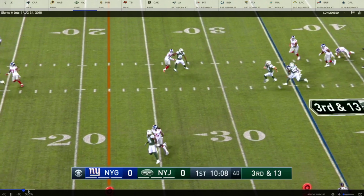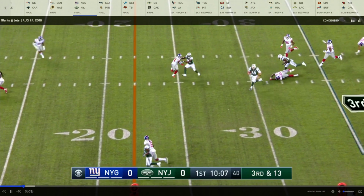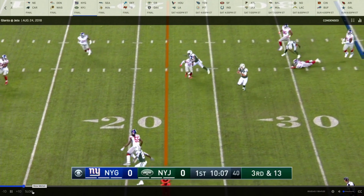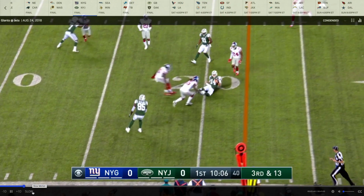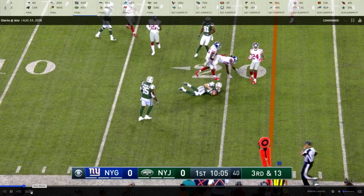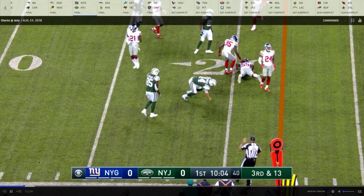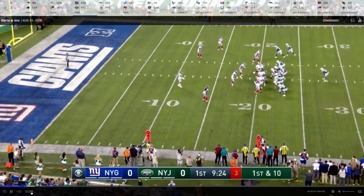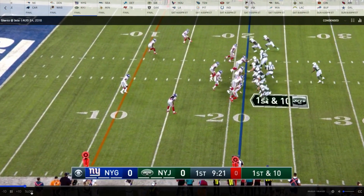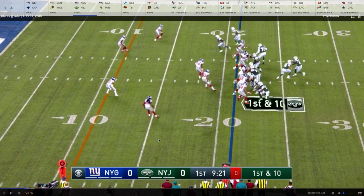He goes through the full field. Nothing is there. I see that the middle of the field is open. I'm going to run up, pick up the first down on a third and 13. That's a hard play, it's a lot of yards to pick up. So yes, and then sliding to finish it off. That's great.